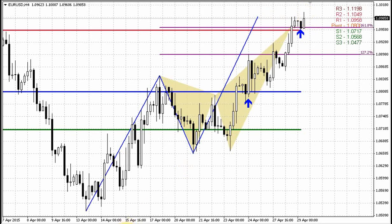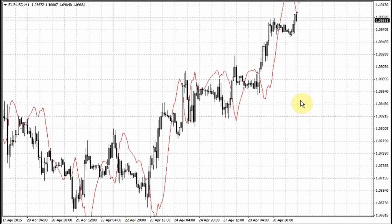On the hourly chart, guys, I see nothing as well. At least half an hour ago there was nothing here, but right now, I don't know, some sort of grabber has started to form. Maybe we will get some small head and shoulders here, something of that sort could happen. So we need to watch for the patterns.